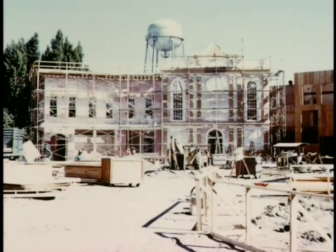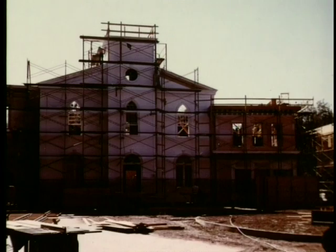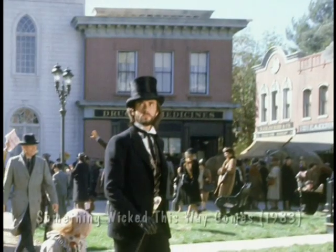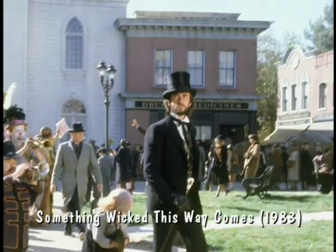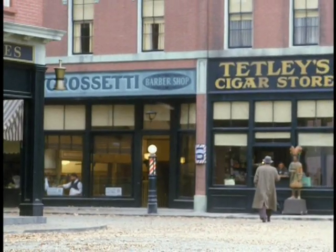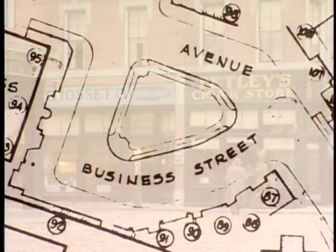The biggest change came in 1981 when they actually tore down the whole business street and built a new one for Something Wicked This Way Comes. They had a town square. They built a very attractive bandstand that was sort of an icon for the business street from then on and was used a number of times.